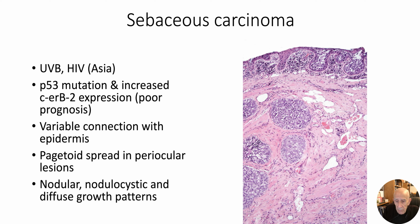And this is really one of the most important points: when you get a biopsy from the eyelid, it's very important when you're thinking in terms of Bowen's disease that you look very carefully, and you might even want to do immunohistochemistry to make sure that you're not actually dealing with in situ sebaceous carcinoma. I've certainly seen quite a few cases over the years where it would have been very easy to have mistaken the epithelial lesion as Bowen's disease.